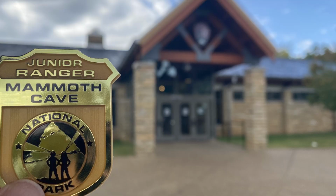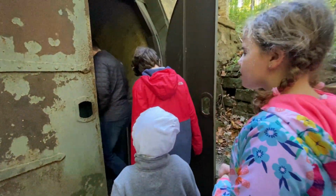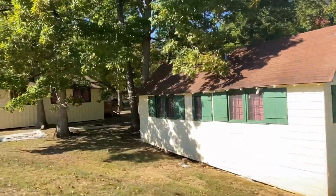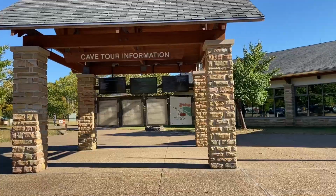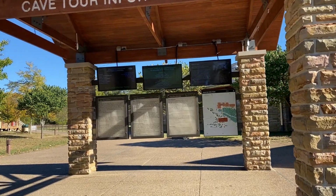Today we're in beautiful Kentucky at Mammoth Cave National Park. We're going to spend 2 days here showing you things that you can do and see, as well as lodging options. Let's go! Of course, one of the main things that you're going to want to do at Mammoth Cave will be the cave tours.